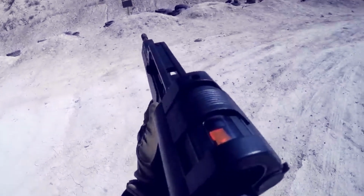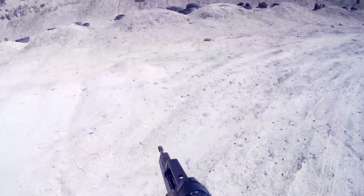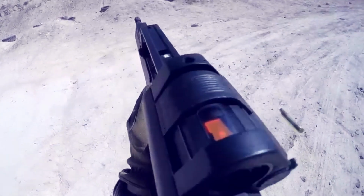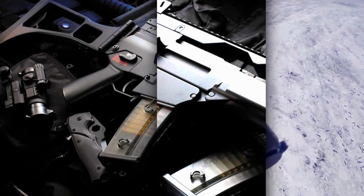But what makes the G36 stand out? How did it evolve over time? And what does its future look like as new rifles begin to replace it? Let's take a closer look at the mechanics, variants, operational history, and global impact of this legendary firearm.